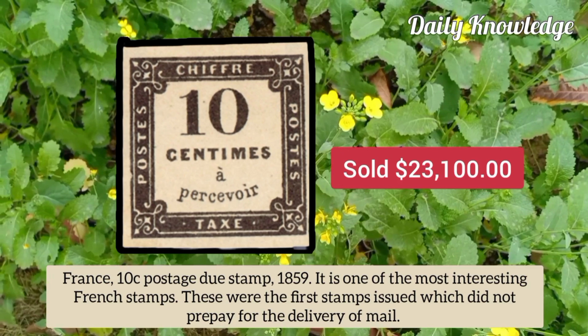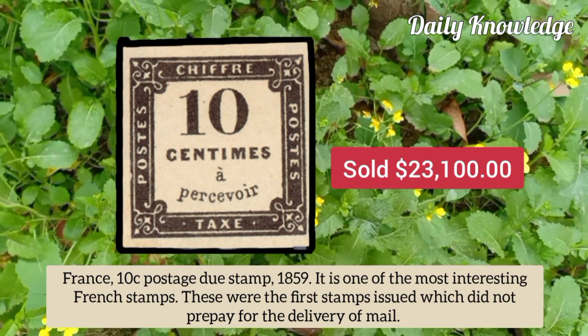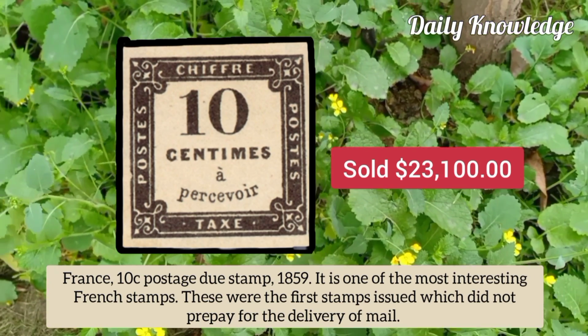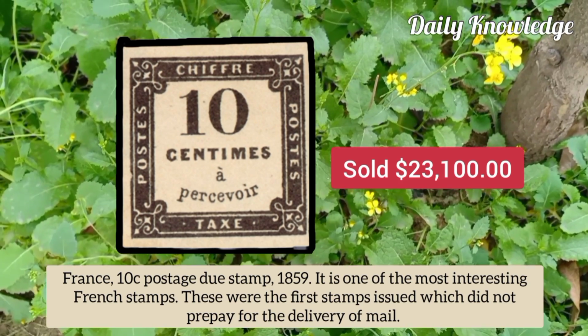Now next is from France 10 cent postage due 1859, sold for $23,100. It is one of the first stamps issued which did not prepay for the delivery of mail.